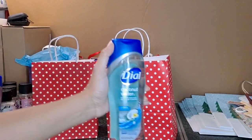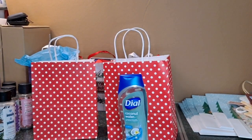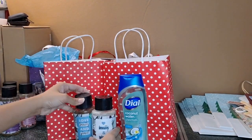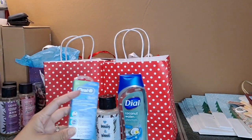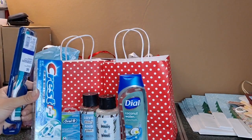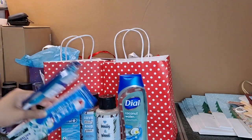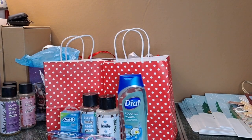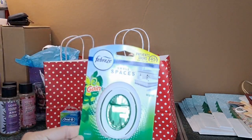Our next basket is for our regular cashier. So I will give a Dial body wash, shampoo and conditioner. I will also add this floss, toothpaste, and toothbrush. More on what I'm giving is personal care items. And I'm also giving this Nivea cream as well as this Febreze small spaces.